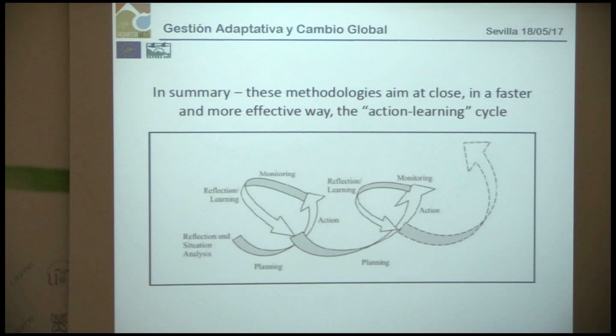So all in all, what these methodologies try to do is close in a faster way the cycle between action and learning, between action and information. And why is this important? Because the world is changing so rapidly with global change that if we did things in the classic way of researching, being sure of things, and then informing, we would never be in time to respond to the changes we are facing.